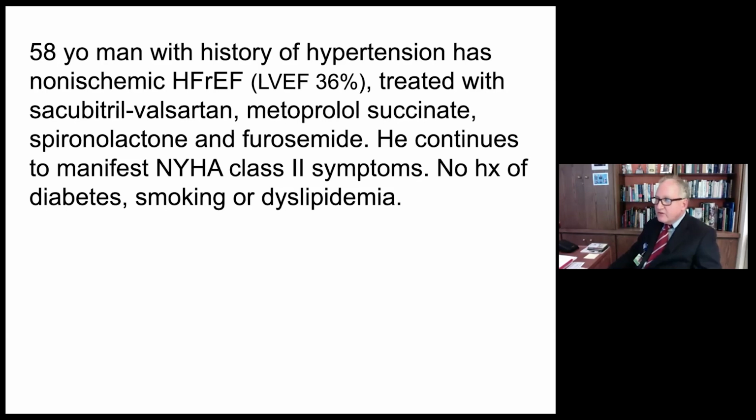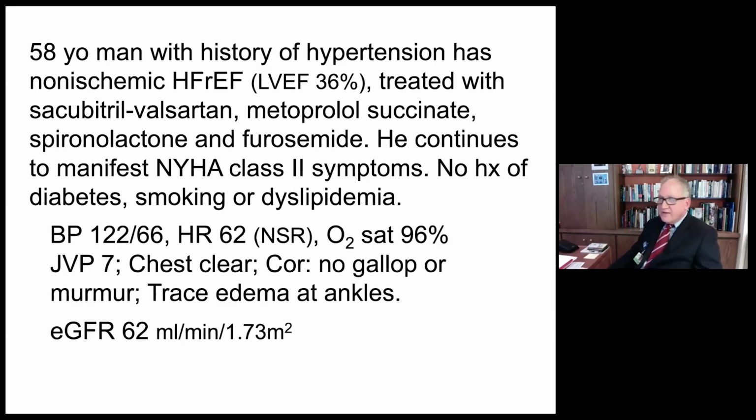He has no history of diabetes, no history of smoking, or dyslipidemia. On exam, his blood pressure is 122/66, his heart rate 62, his oxygen saturation is 96%. His jugular venous pressure is 7, his chest is clear. Cardiac exam shows no gallop or murmur. There is trace edema at his ankles, and his estimated GFR is 62.